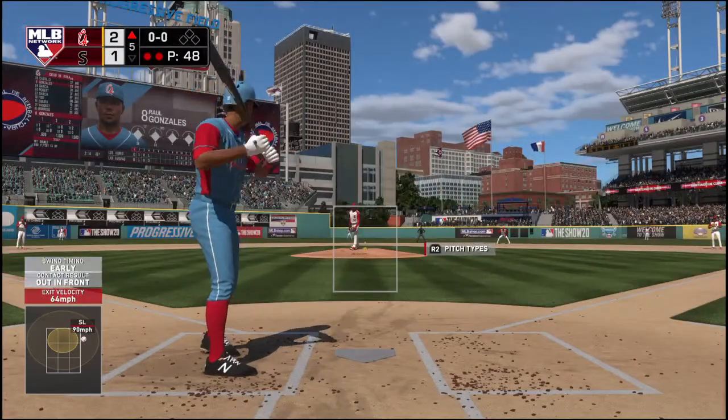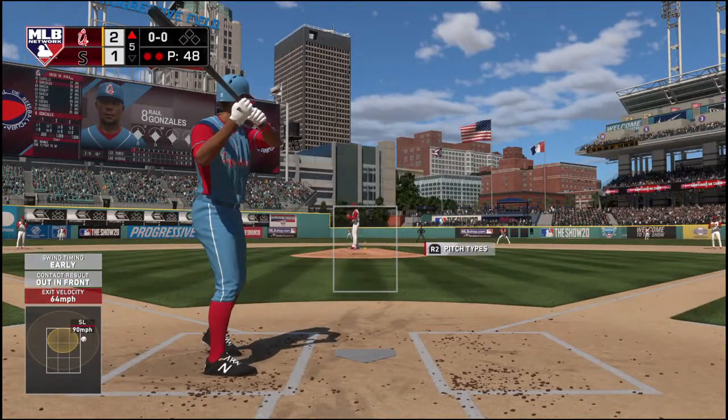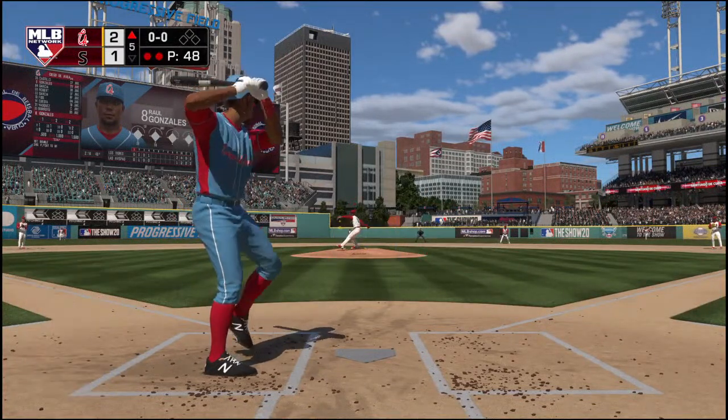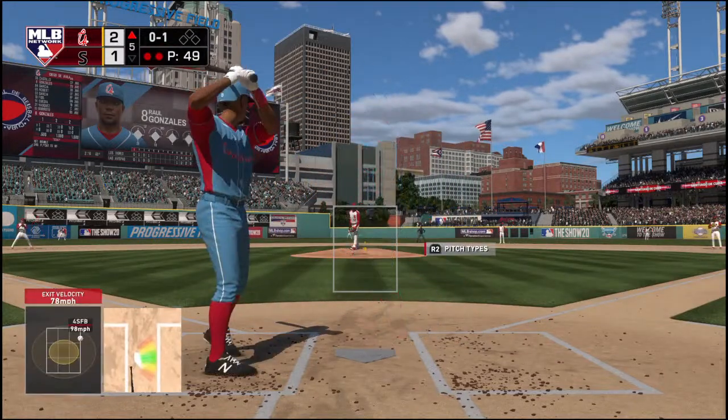Now in the box, Raul Gonzalez. He flew out in his last at-bat. First pitch on its way. Strike one to start the at-bat.